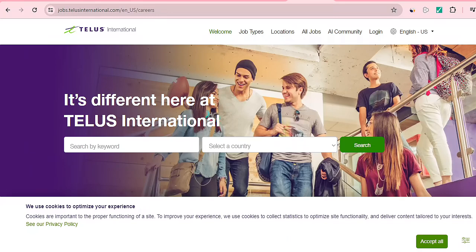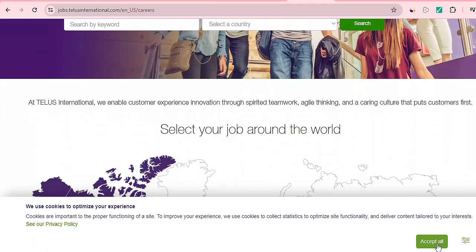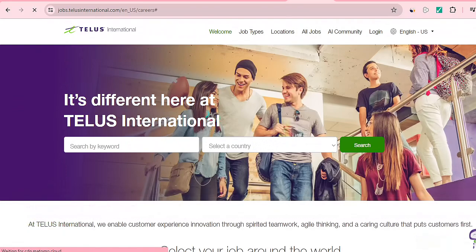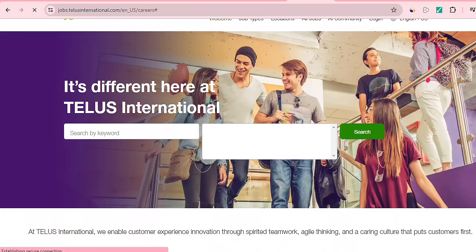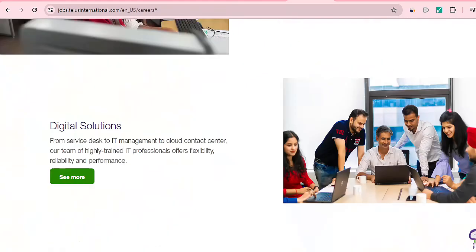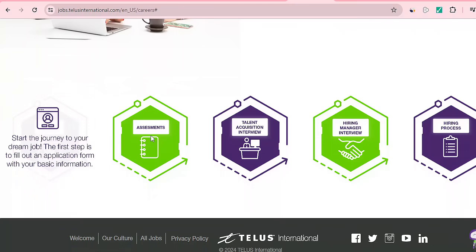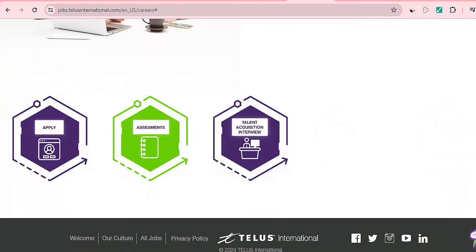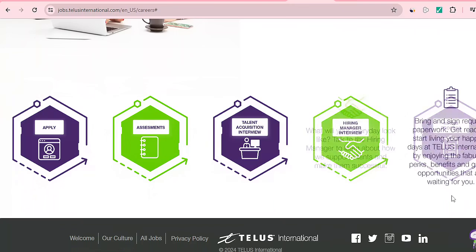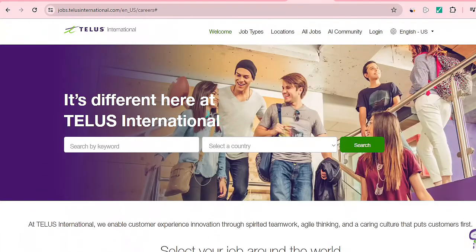We also need to look at jobs.tellusinternational.com. As you can see, they also offer very good entry-level remote jobs that you can always do from home. So as you can see here, we just need to scroll and select the type of job that you need, right? Around the world, you can see there are quite a number, right? So you need to apply, and then you'll be assessed. Then they are going to interview you. Then you're going to go through the hiring interview or manager. Then you'll be given that particular opportunity.